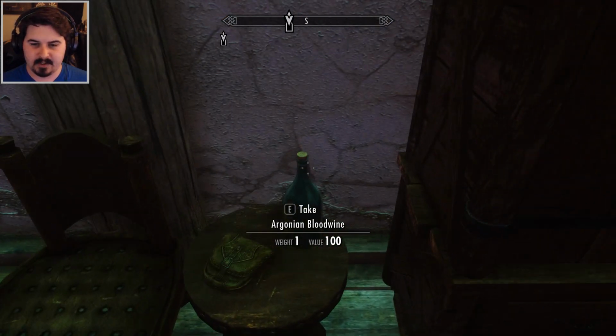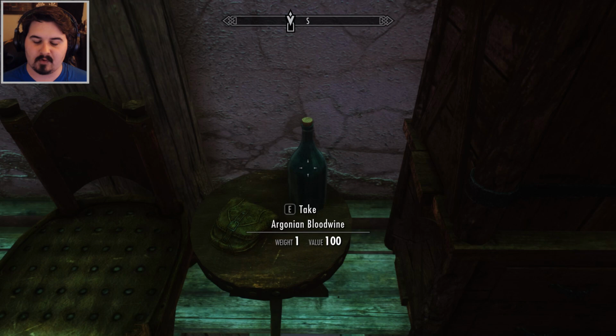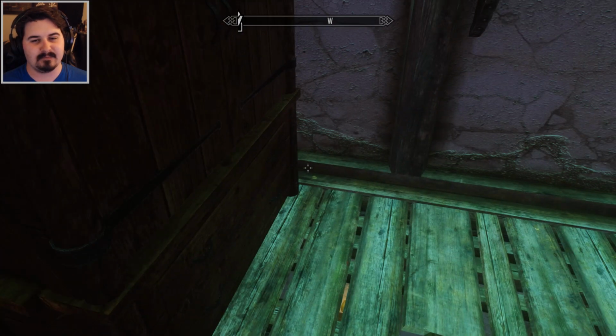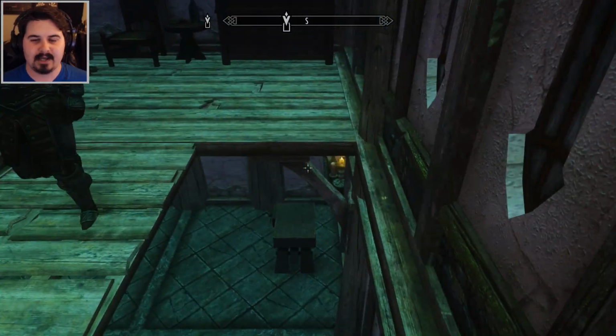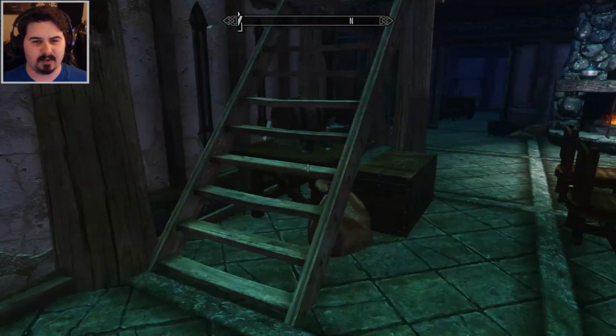We even have some Argonian blood wine. That must have been a gift from somebody of Falkreath. That's very interesting. You don't see a lot of Argonian blood wine anywhere, really. It's really rare to find.